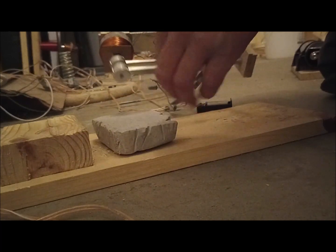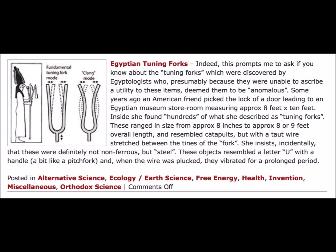Interestingly, there has been at least one account of giant tuning forks being found in ancient Egypt, allegedly housed in a museum storage area. It is said that there were hundreds of them, ranging in size up to 9 feet. Did these ancient tuning forks make up part of the ancient Egyptians' vast arsenal of tools? The forks were also believed by the observer to have been made of steel.